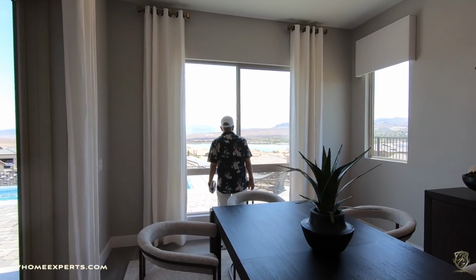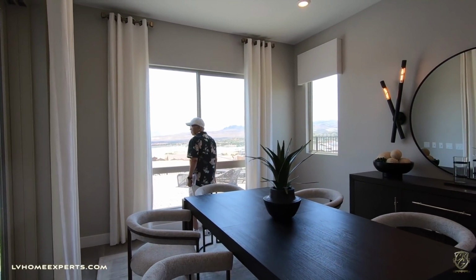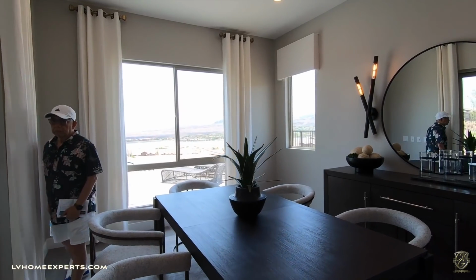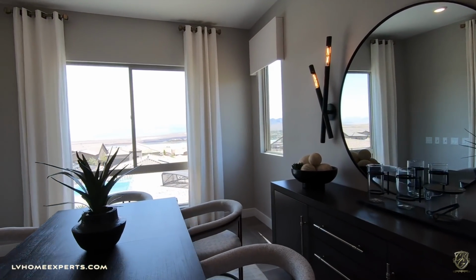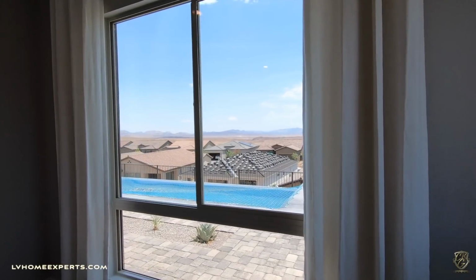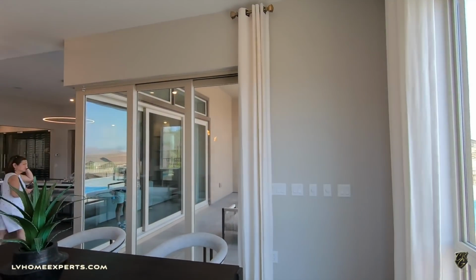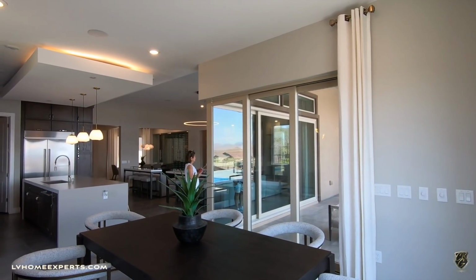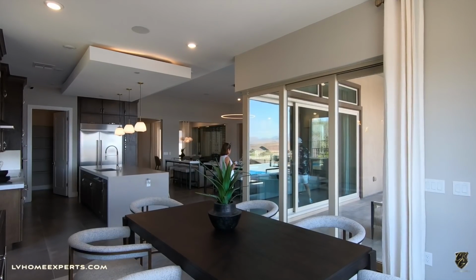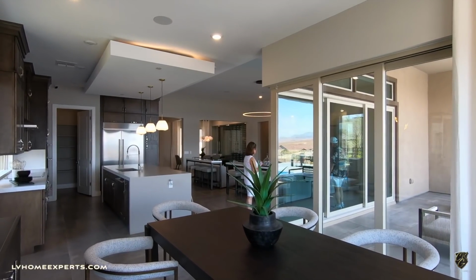So this is a decent size cafe here. Cafe is 12 by 15. Swing back around this way. Definitely has a lot of windows here. And as you can see, you do have a slider here and a slider on the other side, 9-foot, and also a 12-foot slider.